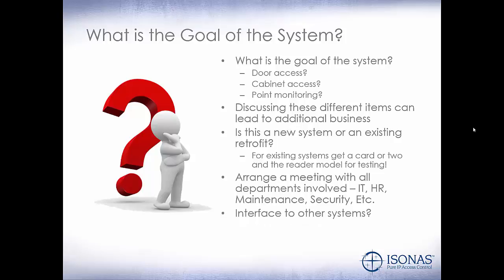Is this system going to interface to other systems? Are we going to talk to a video management system? Are we going to talk to Active Directory, etc.? Set the proper expectation of the system. Sometimes end users watch too much CSI or NCIS and get unrealistic expectations of their security systems.